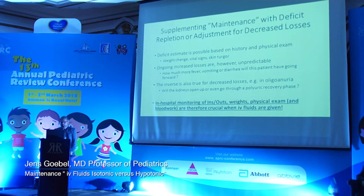And so it's really important in the hospital to monitor ins and outs in some way, to get regular, typically daily weights, and to look at the patient once or twice a day and see, based on physical exam and vital signs, are we moving in a good direction fluid-wise, or are we not helping this child?